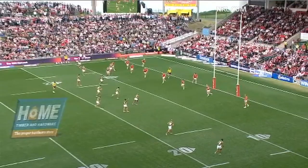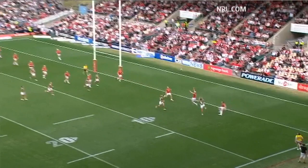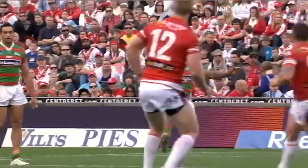Everybody back on side. The chase is good. Ben Hornby jumps. Just can't get it. Dylan Farrell in between Hornby and Morris. Well, it wasn't that difficult in the end for him. He's good in the air.